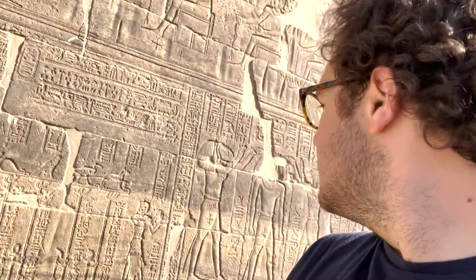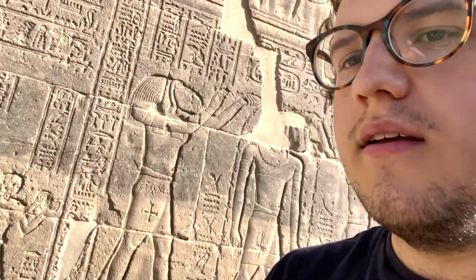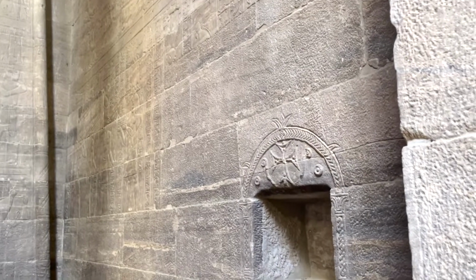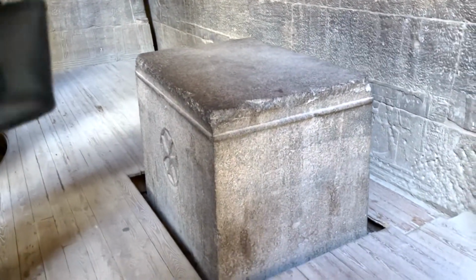One of the other things you'll notice is that there are small crosses, let's see if I can get it here, engraved in the wall at certain locations, and that's because this spot was turned into a Coptic monastery for a time. Coptics being, I went to the Hanging Church, I've been to the monastery in Aswan, a sect of Christianity that is really, really unique and special to Egypt.